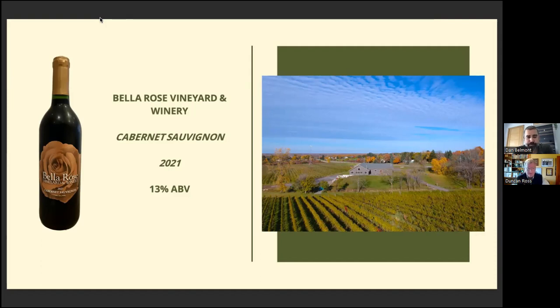And Cabernet Sauvignon is not necessarily a grape that you would associate with upstate New York, but we grow it as well, and we find that we get it to ripeness every year, and it really makes an outstanding wine. Yeah, I really like the texture on this. It's quite soft on the mid palate, which is great.